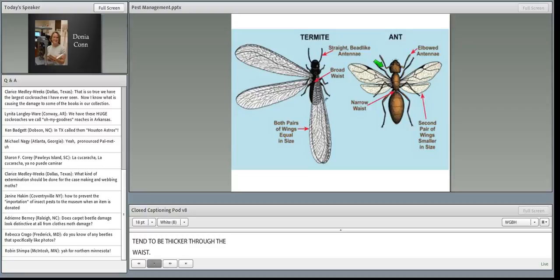And so you really want to keep an eye out for these things to help you identify, because you don't want to have an exterminator come in to treat for termites when it's ants that you have a problem with, because they may not actually hit the ant colony and you'll continue to have problems with that.